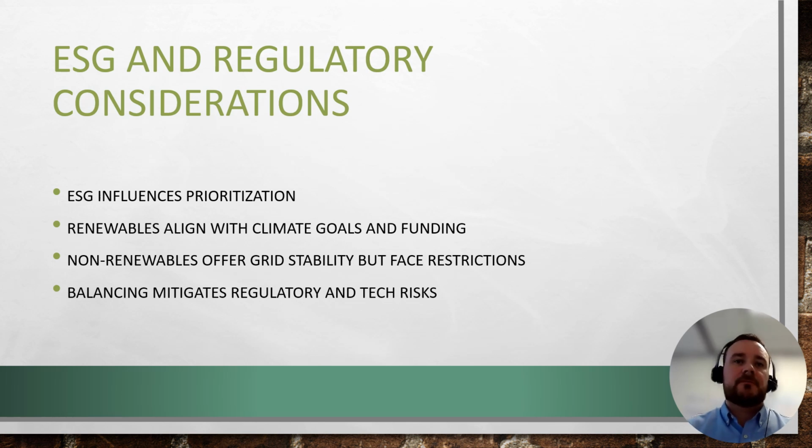ESG is no longer optional. It's central to how investors, regulators, and customers view energy companies. Projects are evaluated based on their environmental impact, such as carbon emissions, energy efficiency, and renewable resource use. ESG integration into portfolios supports long-term strategic alignment. It helps improve reputation of the company and reduces operational and regulatory risks. At the same time, carbon-heavy projects are facing increasing policy restrictions. That's why portfolio balance is a hedge, not just against financial volatility, but also against regulatory and reputational risk.